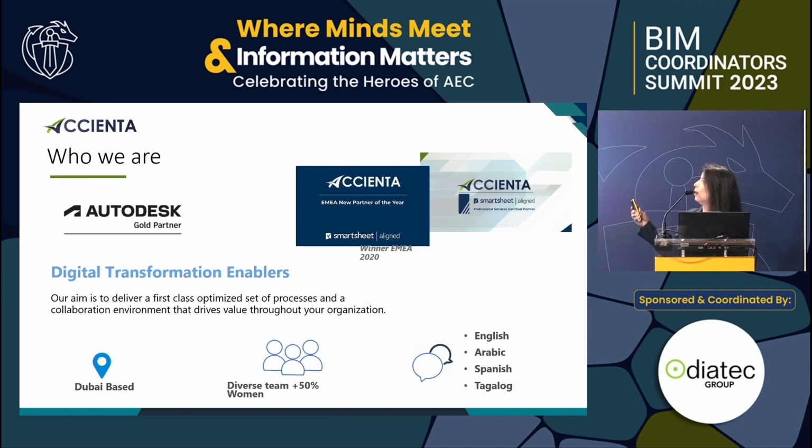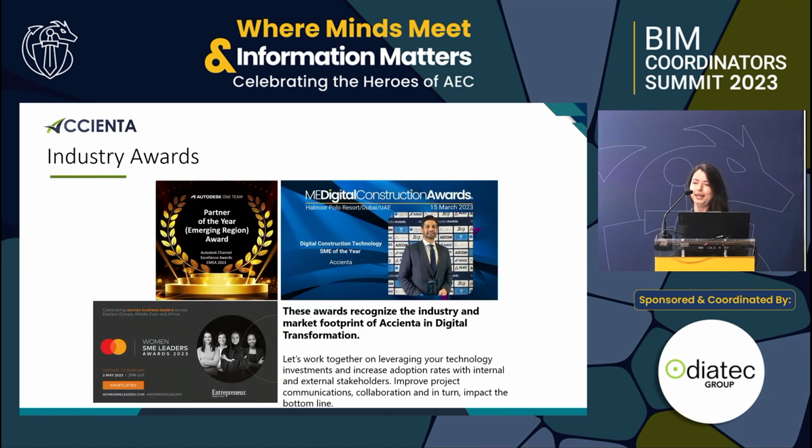We are also Smartsheet partners. I don't know if you've heard about Smartsheet, but it's a really interesting tool that can apply to other industries as well. Basically, anything that you do on Sheets or Excel nowadays, you could do there in the cloud and more. Some of the awards we've won there: Partner of the Year and Digital Construction Technology SME of the Year.